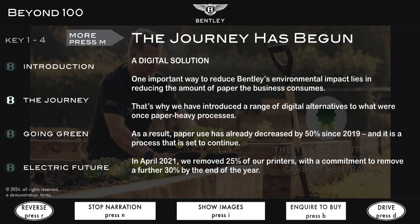A digital solution. One important way to reduce Bentley's environmental impact lies in reducing the amount of paper the business consumes. That's why we have introduced a range of digital alternatives to what were once paper-heavy processes. As a result, paper use has already decreased by 50% since 2019, and it is a process that is set to continue. In April 2021, we removed 25% of our printers, with a commitment to remove a further 30% by the end of the year.